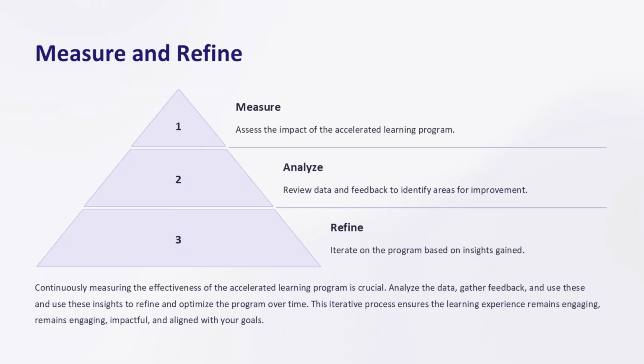The Accelerated Learning Program is a key initiative for our organization, so it's critical that we continuously measure its effectiveness. We need to assess the impact of the program. What are the outcomes and results we're seeing from participants?